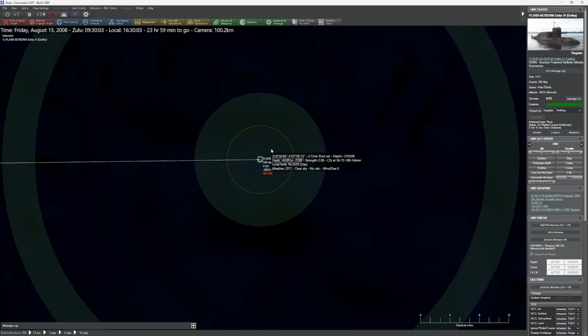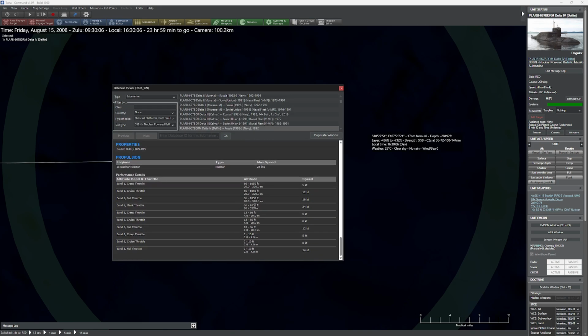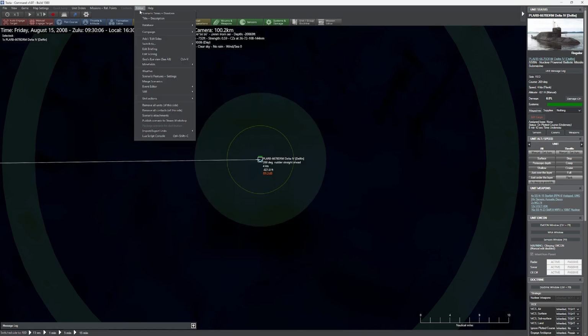Nice. He's going loud. Okay. So he's down to, he's going to get pretty deep. I believe the delta, I do not remember the crush depth of the delta. It's pretty deep. Let's see here. We get 1,050 feet. Oh, that's plenty.